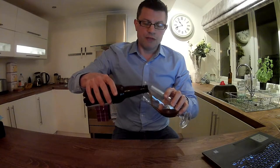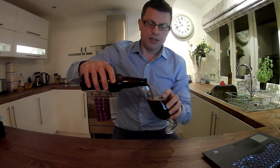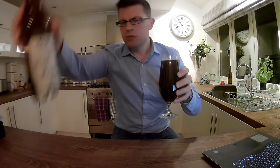Let's get her in. She's been in the fridge for a while. I have had it out for quite a while now actually, because I'm doing this a little bit later than I had originally intended. But it's only a small glass, there's some left in there, and we'll try and pour the rest in. But absolutely, oh, it smells just so rich.